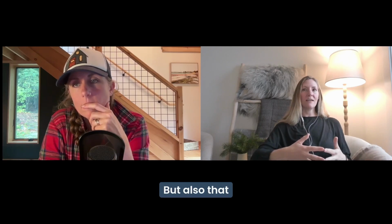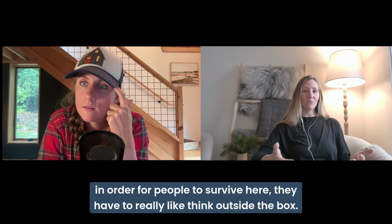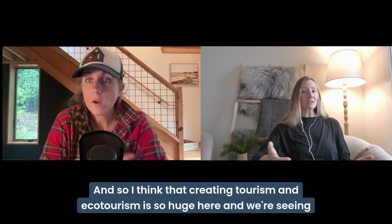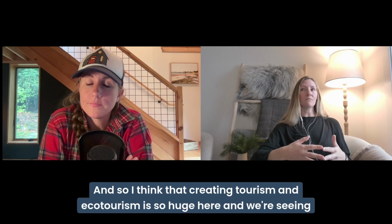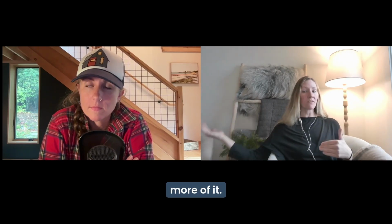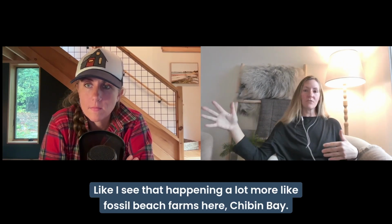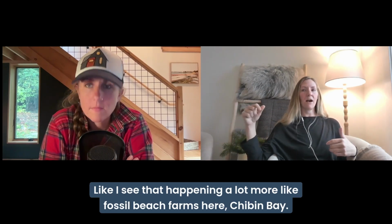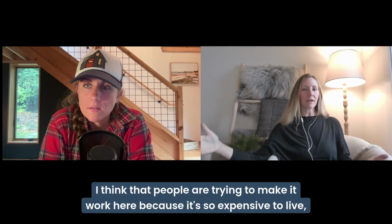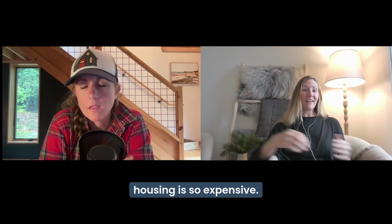But also that, in order for people to survive here, they have to really think outside the box. There isn't much here for work, and so I think creating tourism and ecotourism is so huge here, and we're seeing more of it. I see that happening a lot more, like Fossil Beach Farms here, Tribune Bay. I think that people are trying to make it work here because it's so expensive to live. Housing is so expensive, you know?